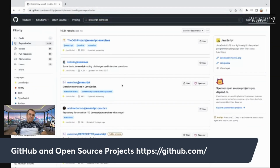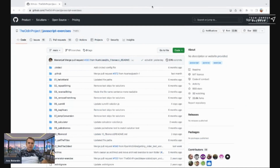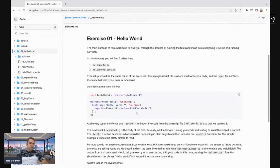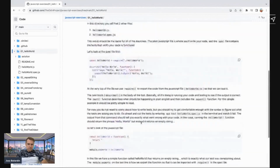On GitHub, you're going to find basically any sort of project you want to check, and the code is open. You can see their code, you can see how it was coded, you can see what's in there, and you can basically learn from someone else's code. For example, this is a Hello World exercise in JavaScript, and I think it has a test on it as well by the looks of that.